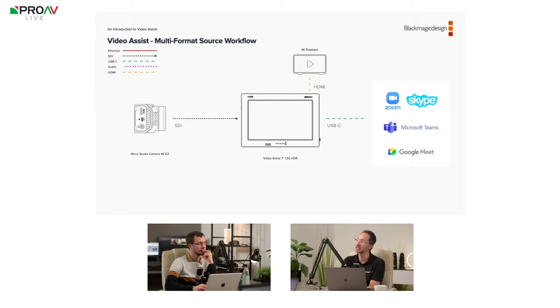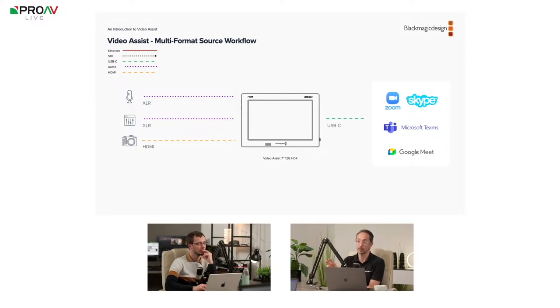How can we expand this workflow even further, or how can we enhance what we have available? We saw that we used a Micro Studio Camera 4K G2 in the previous example, but sometimes you don't have access to a BMD camera, you're using something else.